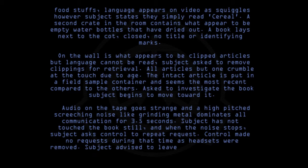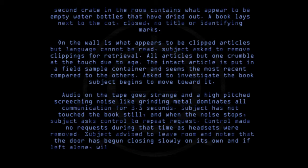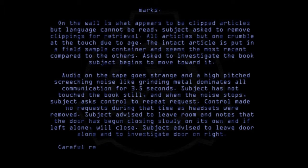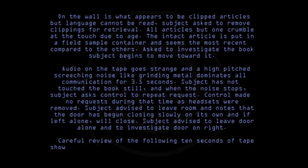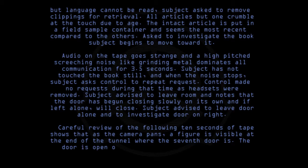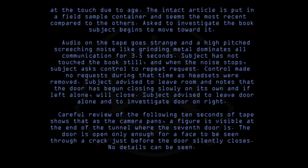Subject advised to leave room and notes that the door has begun closing slowly on its own and if left alone, will close. Subject advised to leave door alone and to investigate door on right. Careful review of the following 10 seconds of tape shows that as the camera pans, a figure is visible at the end of the tunnel where the seventh door is. The door is open only enough for a face to be seen through a crack just before the door silently closes. No details can be seen.